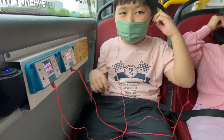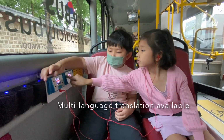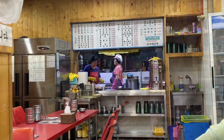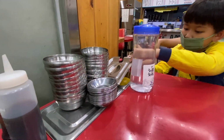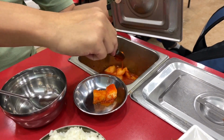We continue with the Red Bus tour around the city. For dinner, we came to a very lovely local shop. The kimchi is self-served and we have bulgogi, dumpling, bibimbap and gimbap.